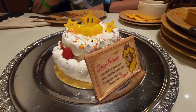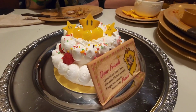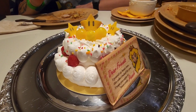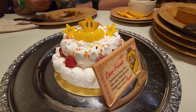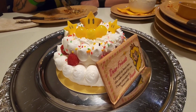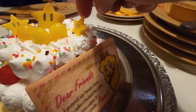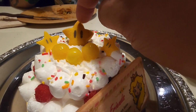We are gonna devour this. This is the Princess Peach's cake, and if you're familiar with Super Mario 64, at the very end of this game, you see this screen of little figures of Mario and Peach on top of the cake right here, and this cake is the exact same cake inspired by that cake screen at the end of Super Mario 64. It has a good amount of whipped cream, some sprinkles. Looks like figurines of the superstar, the power star, and also a cookie.